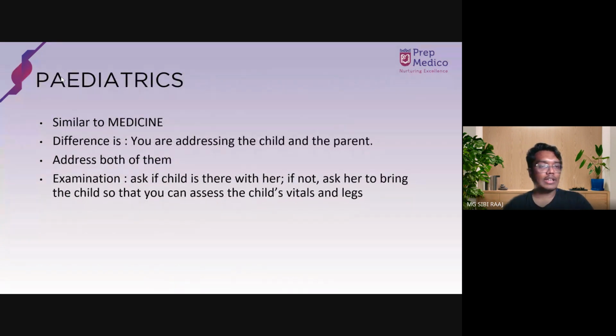Now coming to pediatrics. Pediatrics stations are pretty similar to medicine, but the only difference is you're addressing a child and a parent. Usually in most history-taking stations, the parent only will be there in the station, and no children will be there.